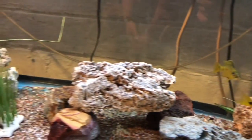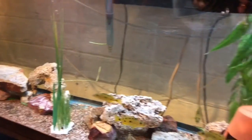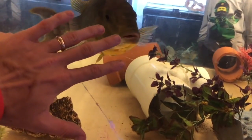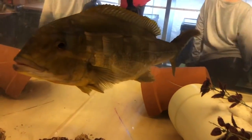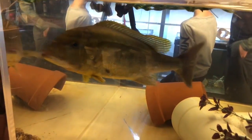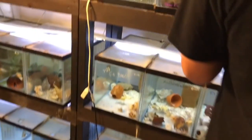Looked like a young group, but you can see that one of them's starting to show a little bit of coloration in his face. Here we've got Dave's massive tank in the middle of the room, and I believe that's an emperor cichlid. This guy was absolutely monstrous. Talk about an alien predator monster fish. There's one right there. That guy must have easily been about 4 foot long, I would say.